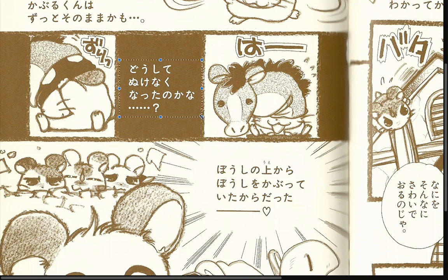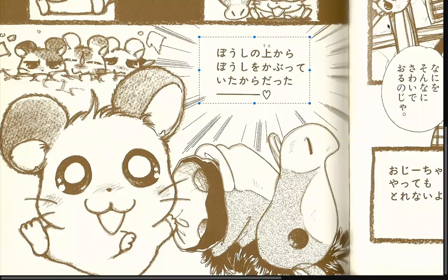And I think this is the author narrating now. Dōshite nukenaku natta no kana. It's like why he got stuck. Yes, that is what it's saying. How does the kana modify that? I wonder. So this name. I wonder why he got stuck or how he got stuck. And I'm going to make you do the second one as well. It's a little hard.